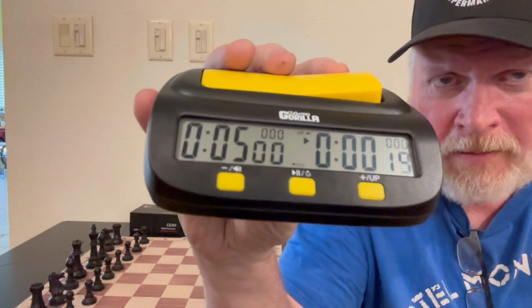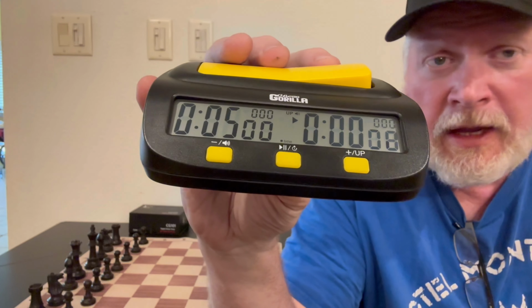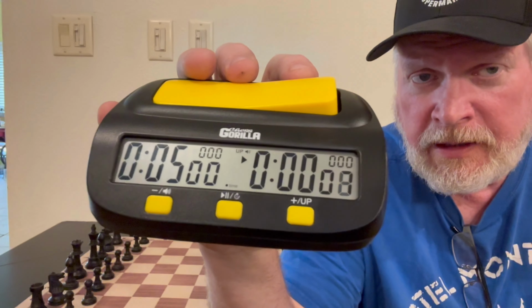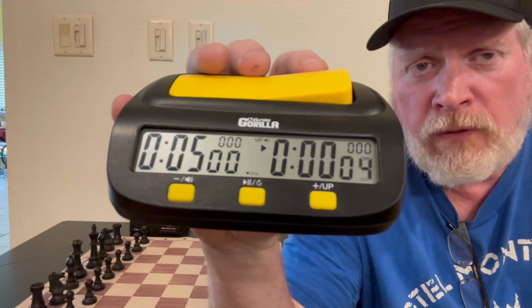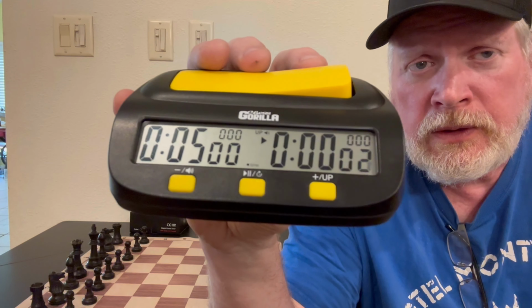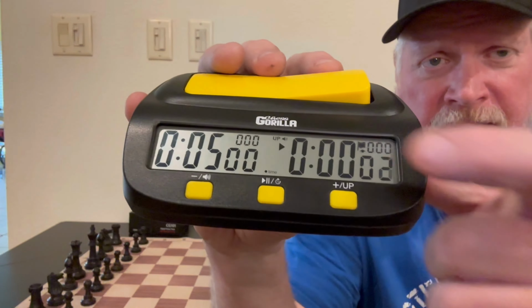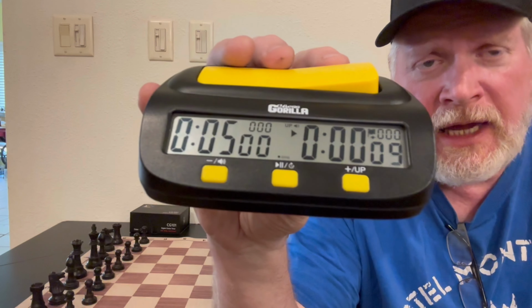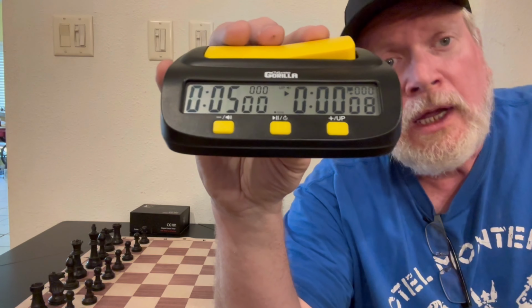All right, the alarm is on, which you wouldn't use in a tournament, but if you're just playing by yourself, you can use it. Beeps at 10 seconds, and it'll beep it every second at 5, 4, 3, 2, 1. You get the little flag right there, and now it's counting up. So if you play Scrabble, you got Scrabble overtime on here.